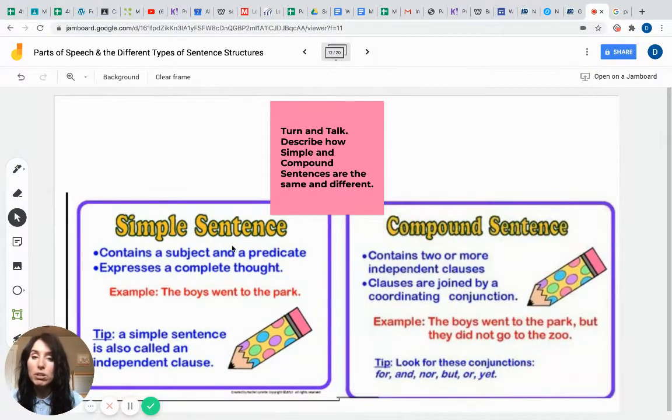Okay, now we're going to review what is a simple sentence versus what is a compound sentence. So a simple sentence contains a subject and a predicate, right? And it expresses a complete thought. For example, the boys went to the park, period. A tip here to remember is that a simple sentence is also called an independent clause, and you've heard me refer to that as an independent clause. We need to remember that terminology because we'll use that as we talk about these more advanced types of sentence structure.